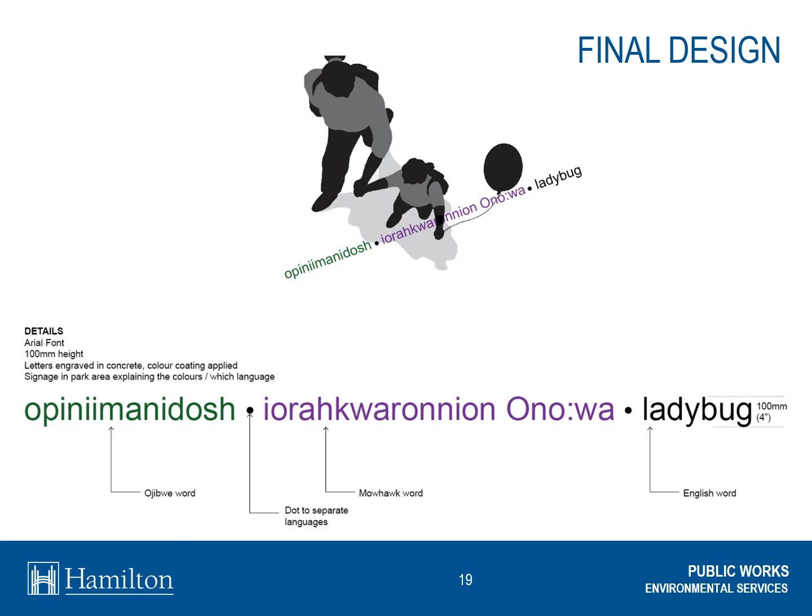The Ojibwe, Mohawk, and English words will be coupled together and color-coded. Ojibwe words will be green, Mohawk will be purple, and English will be black. The letters will be approximately 100 millimeters or 4 inches in height and will be flush with the surface pavement. A sign will be placed in the park that will explain the concept and will challenge park visitors to find all the words.